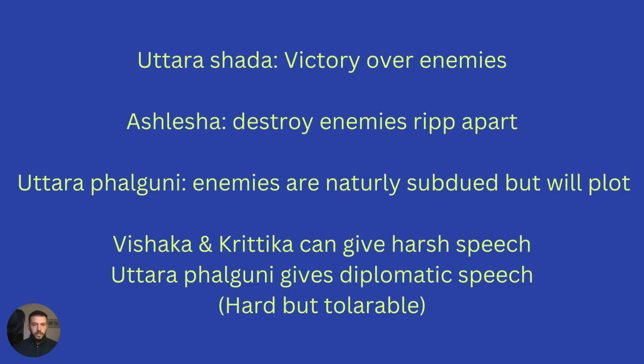And then Vishaka and Kritika can give harsh speech, but Uttara Phalguni gives a diplomatic speech, hard, but you can tolerate it. But I would say it only stays tolerable for the time being, until people actually start to plot and want to take over the position of this great man or woman in society as a native.